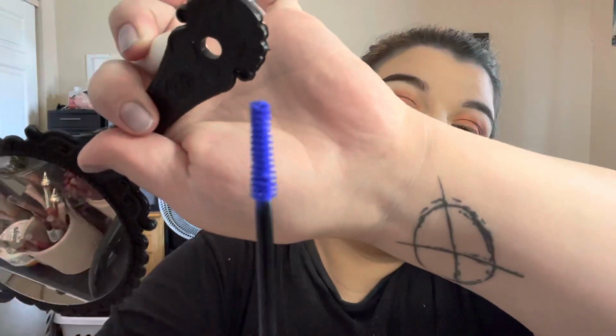So anyways, let's get to the primer. That wand is super interesting. It's very, it's stiff, so.